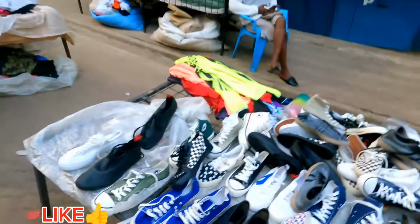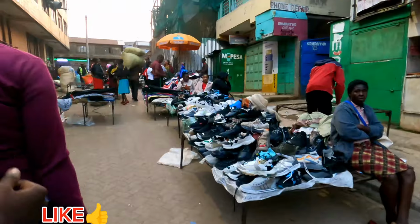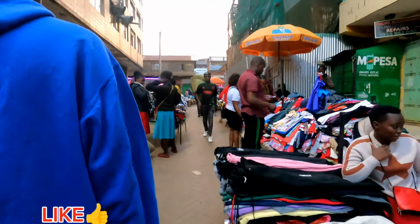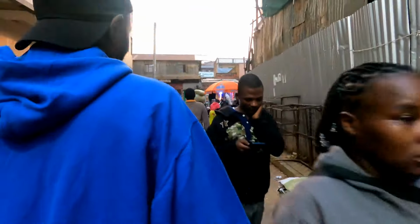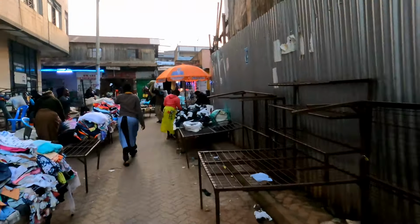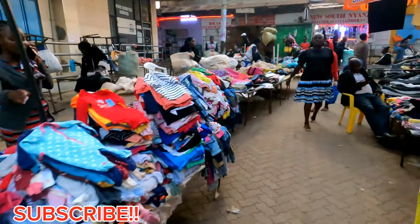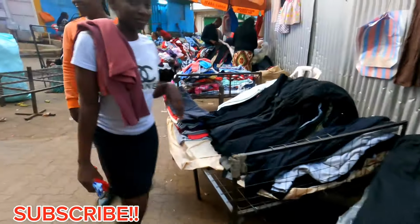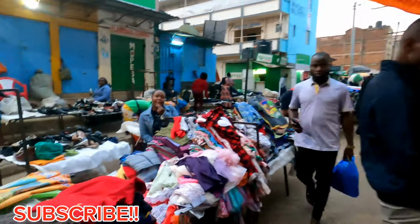You can see very nice shoes. You can tell very nice shorts this side. When you continue going up, you will notice very nice shoes. Check them out. They also sell sweatpants. Yeah, sweatpants is the one. Check out some jackets out here. So this is typically how the market is when you are here on a Sunday. These are the baby clothes, very nice baby clothes here. Bags, some trousers, some small sweatpants. I think this is the Mtumba place where you'll find the second hand clothes.